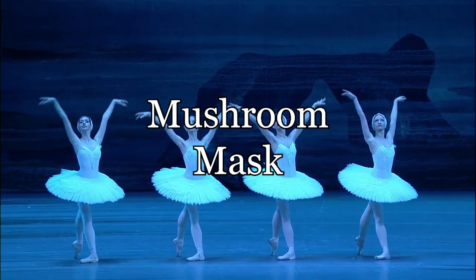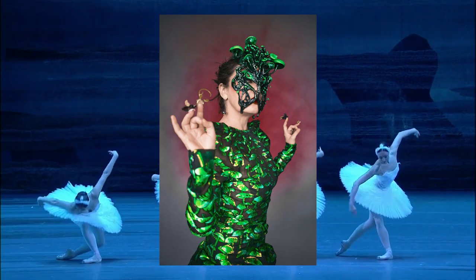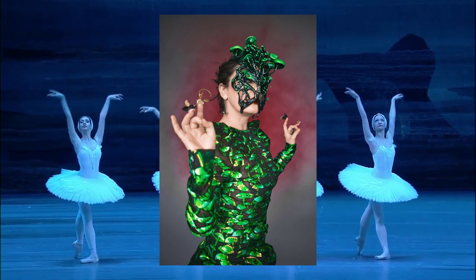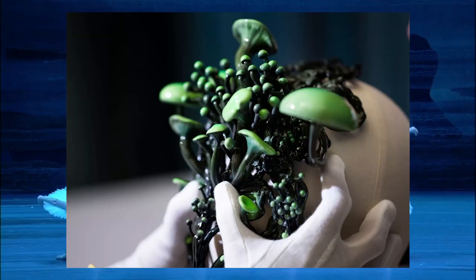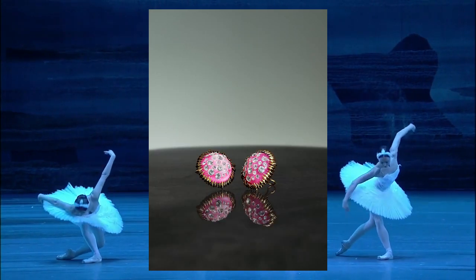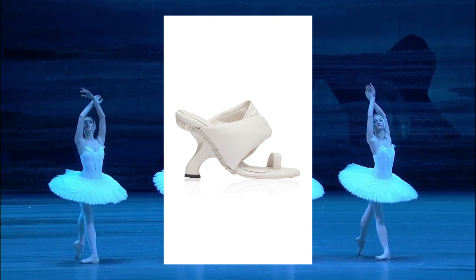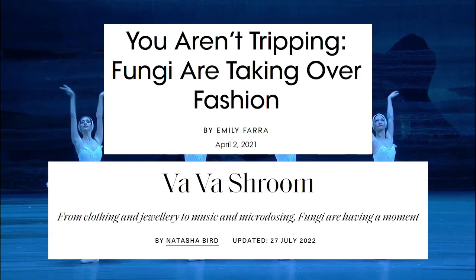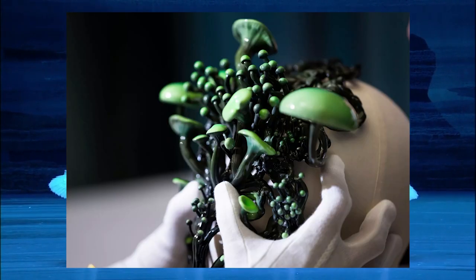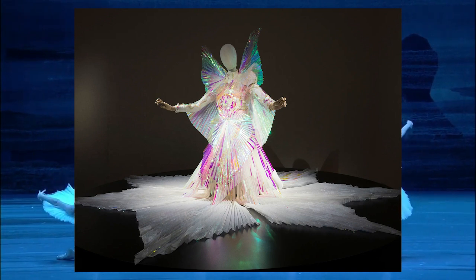Mushroom Mask. To promote her mushroom-themed album Fossora, Björk wore a custom mask designed by Daniel Del Core in collaboration with 3D sculptor David Uber. The mask is 3D printed and was designed to resemble bioluminescent fungi. Mushrooms feature heavily in the Del Core brand, such as in these mushroom earrings or these mushroom sandals. This is an example of a larger overall trend of mushrooms in 2020s fashion. This mushroom mask is not the first time Del Core has collaborated with Björk either. He also worked on the custom Gucci dress she wore for her music video The Gate.